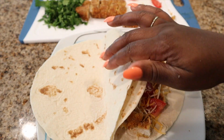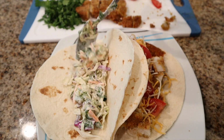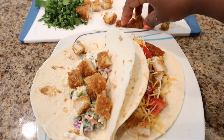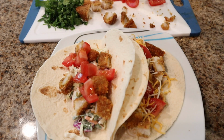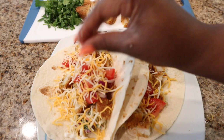Now we're going to go on and make our second fish taco, and by now we should be experts because I showed you the first time, so I'm going to speed it up. So spicy coleslaw, fish pieces, try to use them all up, use some tomato for freshness, add some onions on top just for a little more crunch, and some cheese.